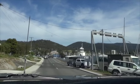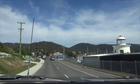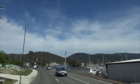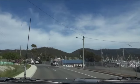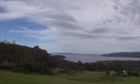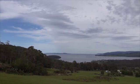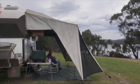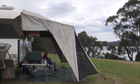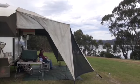We're heading around to Shipwright's Point, isn't it? For a camp. Port Huon. Stop to enjoy these views of the fish farms in the water. Approaching Signet, I think. We found ourselves a fabulous spot at Shipwright's Point beside the Huon.